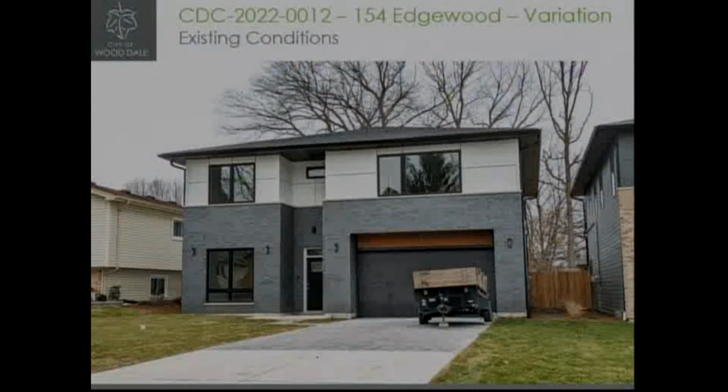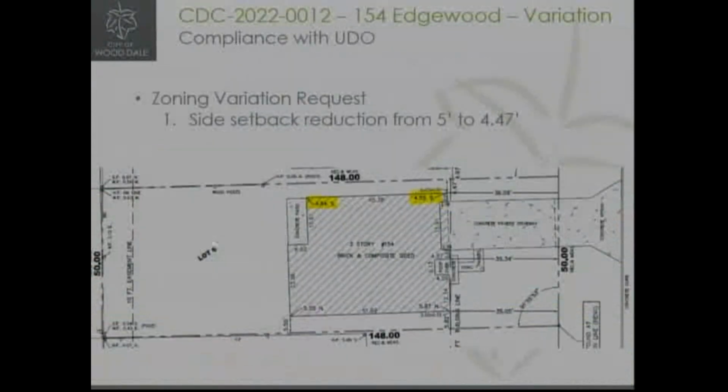The permit itself was issued in September of 2021, and on the permit that is handed out to the applicant, or they receive it through our system, it states that the applicant shall submit a copy of a spot survey once the foundation is formed and before they start framing. The spot survey was not submitted until September of 2022 when the home was near completion. And upon review, when we received it, it does not meet the required 5-foot setback.